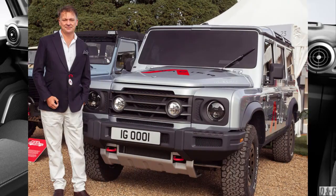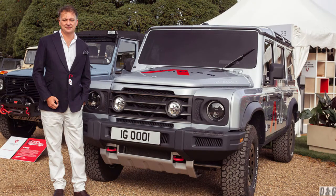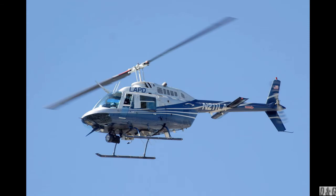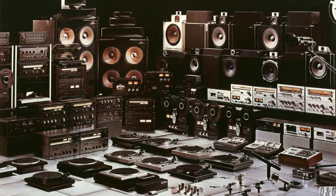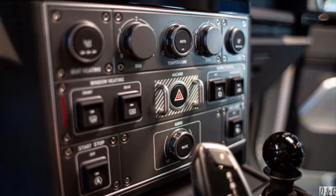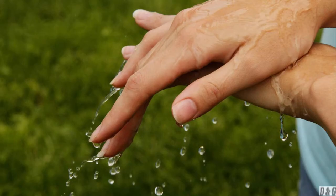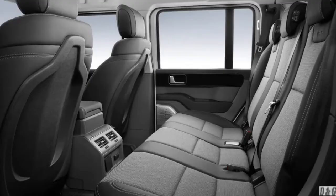1. Hoist the mainsail. Boss and design chief Toby Ecuyer didn't draw on other cars for cabin inspiration. He looked to tractors, helicopters, boats and other working vehicles. There are also echoes of old audio equipment. The chunky physical buttons dominating the center stack have a particularly nautical look, and that's no coincidence. They are intended to be easy to operate with cold, wet hands. The whole interior is designed to be rugged and easy to wipe clean.